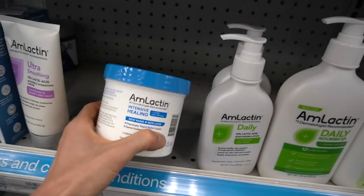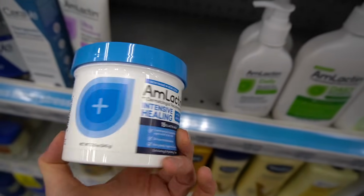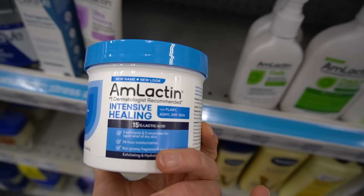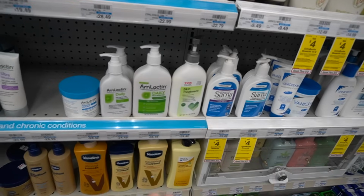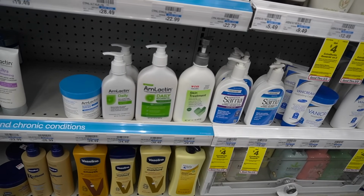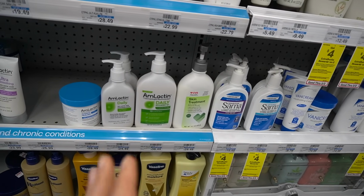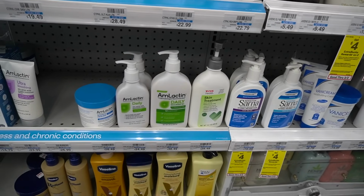This is new. Intensive healing. Previously rapid relief. This is another great option here, the 15%. But if you have mature skin and you have skin thinning as it relates to age, menopause, with menopause and the decline in estrogen, they are classifying it as estrogen deficient skin.